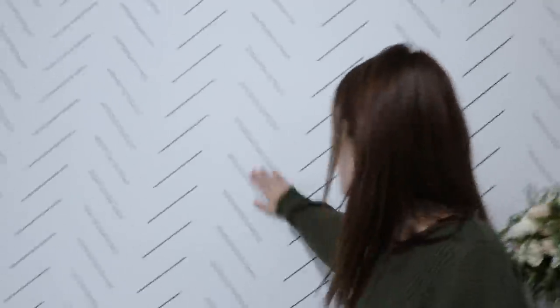Oh, and then also this is wallpaper. It's not paint or anything. Yeah, there's a lot of air bubbles that have popped up, but I need to go through and squeeze them out. I can't tell that this is wallpaper from standing right here.